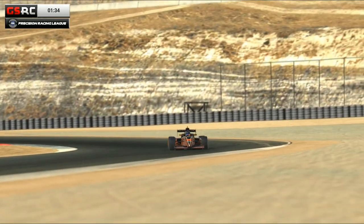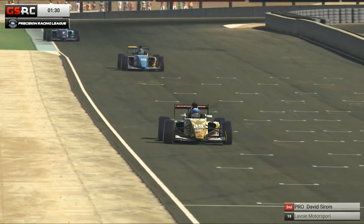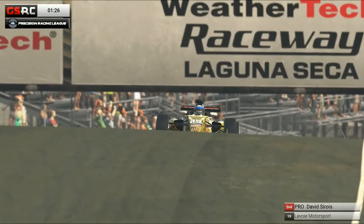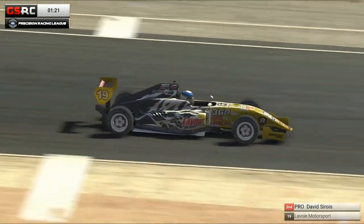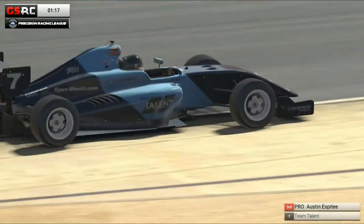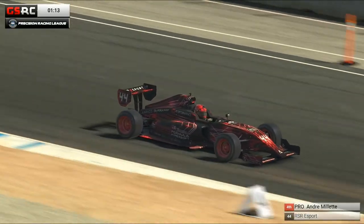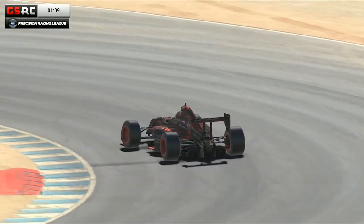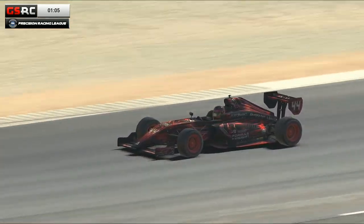Sirois, a long way back, 25 seconds behind, now comes down to take second, with Austin Espedy not far back to round out the podium. Really strong drive here from all of our podium finishers. Obviously, Josh Chin just putting in a masterclass once again on how to drive these Indy Pro cars. And Sirois and Espedy not being slouches behind him. That 20-second gap from Sirois back is really, really good, heads-up driving.